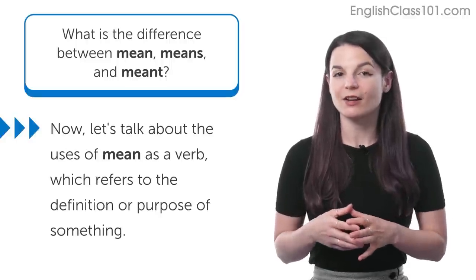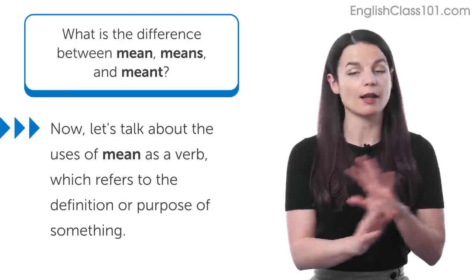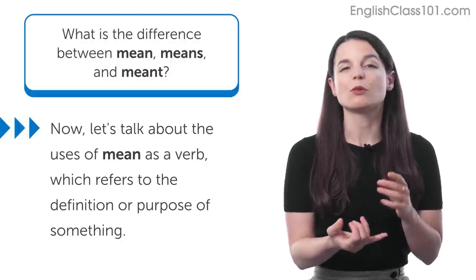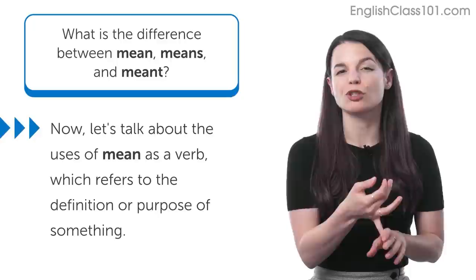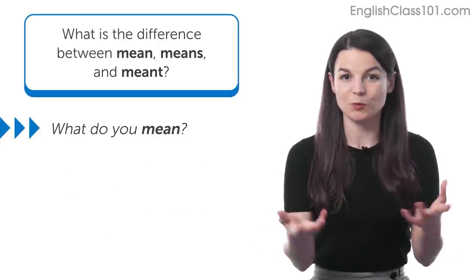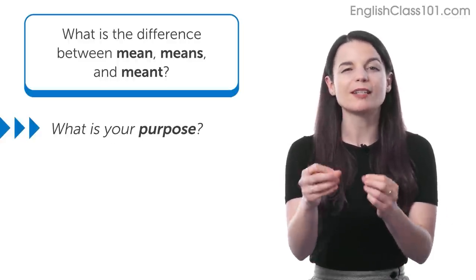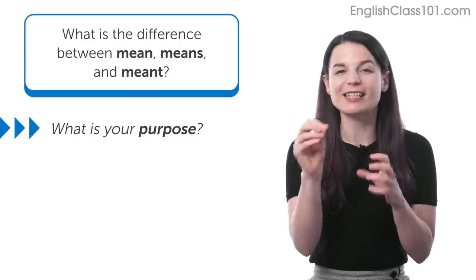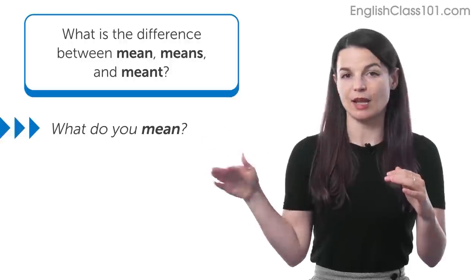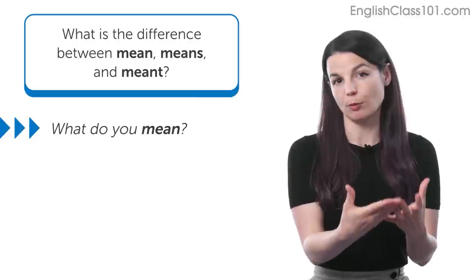Okay, so now let's talk about the uses of this word as a verb. When we use mean as a verb, it does not mean to not be nice or something like that. Mean as a verb refers to the definition of something or refers to the purpose of something. So for example, in a question like, what do you mean? Which we use a lot to ask for clarification, right? We're really saying, what is your purpose? Or what is the intended, like, definition? What is the intended information here? What do you mean? So this use of mean is not the same as the adjective, which means to not be nice. This use refers to the definition of something or the purpose of something.